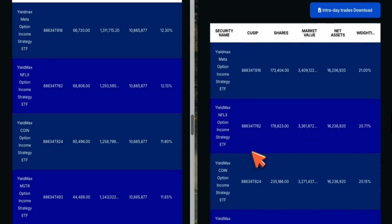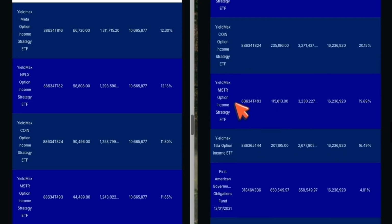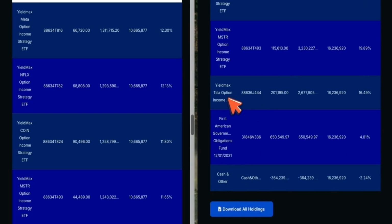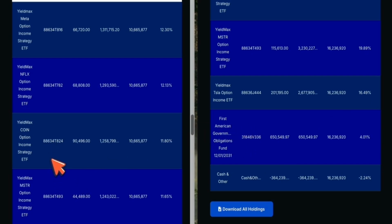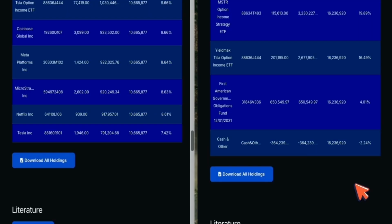FEAT has Meta, Netflix, Coinbase, which is CONY, MSTR, which is MSTY, and the YieldMax Tesla Option Income Strategy ETF, which is Tesla. They have one more thing here, which is a bond. Because most of these ETFs are synthetically invested, they have to hold that as collateral. Versus here, they can just hold the amount of money that they have, and instead of collateral they hold some of these ETFs as actual securities. That's the main difference between these two when it comes to holdings.